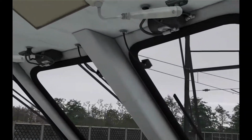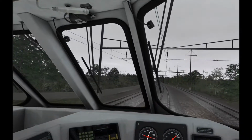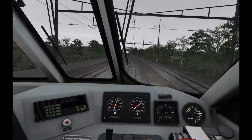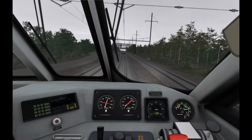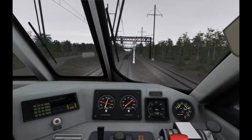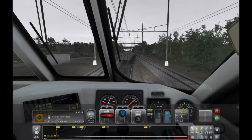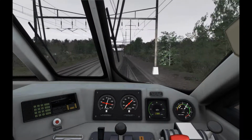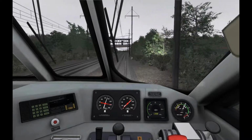In real life there is a cab signal aspect display right about there on the window column there. So that's displaying a medium, which is going to be a 30. But I'm pretty sure in the simulator, yeah, the speed is 45. There we go. That's what I wanted to see.